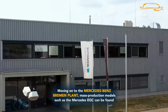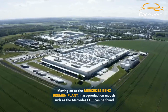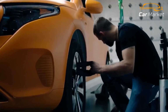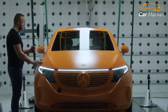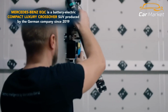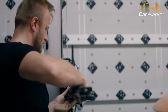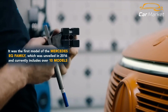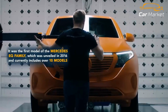Moving on to the Mercedes-Benz Bremen plant, mass production models such as the Mercedes EQC can be found. Mercedes-Benz EQC is a battery electric compact luxury crossover SUV produced by the German company since 2019. It was the first model of the Mercedes EQ family, which was unveiled in 2016 and currently includes over 10 models.